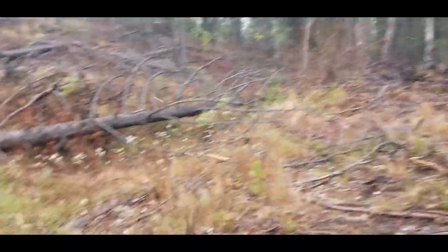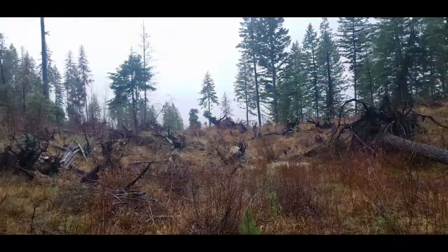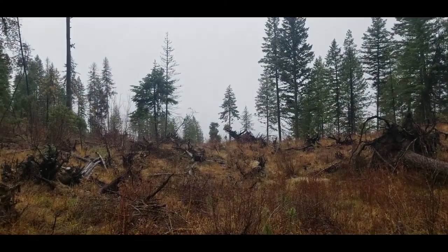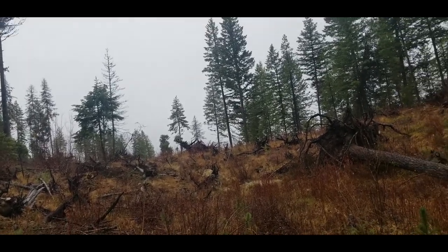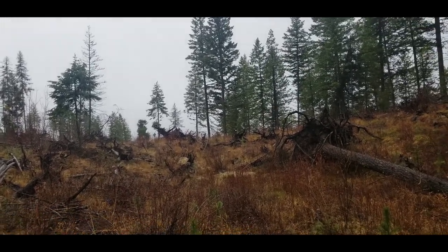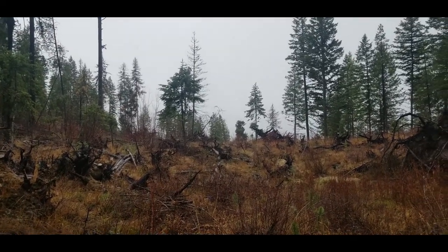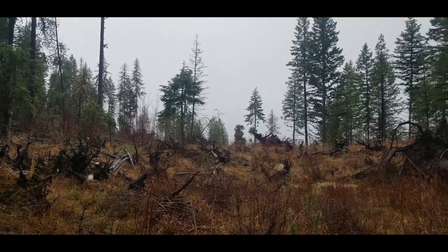So the gut pile is right over there. I'm gonna leave this here. Right up is where that big stump is in the middle of the little low spot there. I'm gonna carry everything up there and get the meat away from where the birds are probably gonna come in. The crows have been circling since I shot.